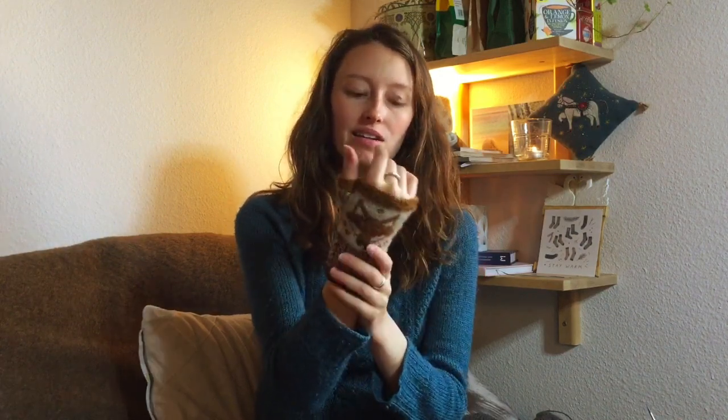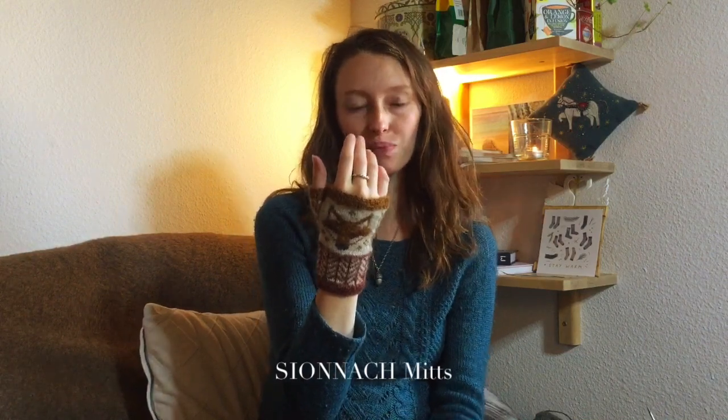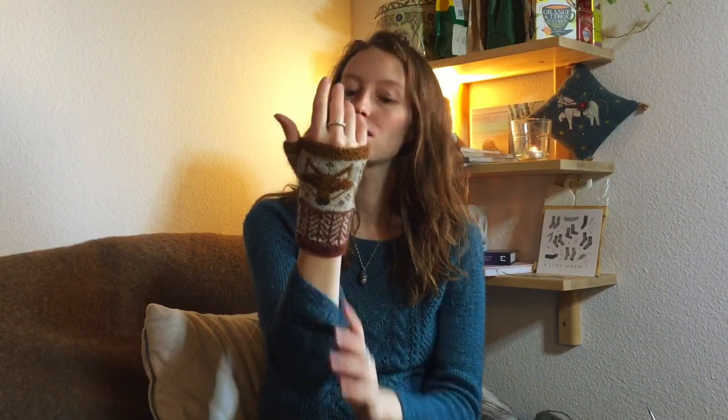And we came up with the name for these mitts together, and the name is SIONNACH Mitts. It spells SIONNACH, and it means fox in Gaelic. And I think it's a beautiful name for these little mitts.